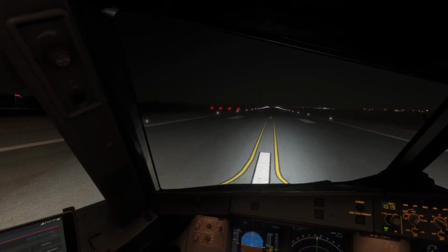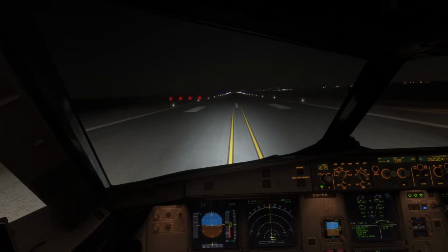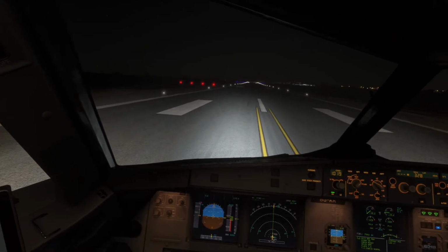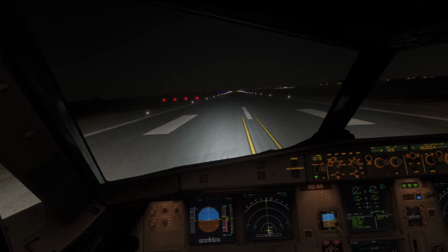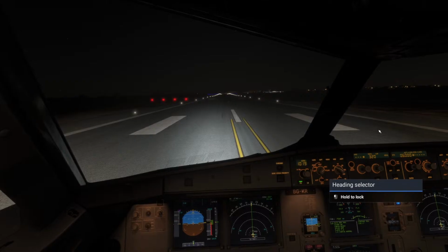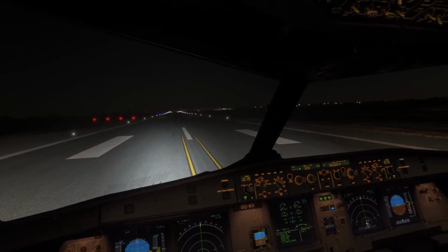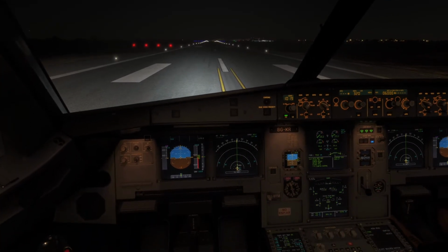Wow, that's bright. Air Cairo, request departure runway 32. Air Cairo 806, Hippocrates Tower, fly heading 320, runway 32, cleared for takeoff. Fly heading 320, cleared for takeoff, runway 32, Air Cairo 806. Right.